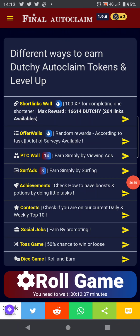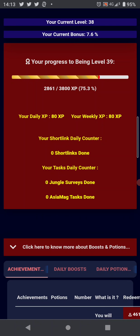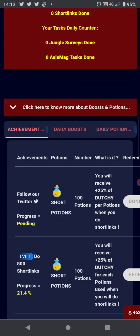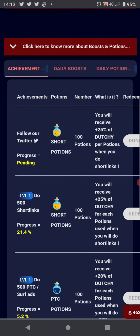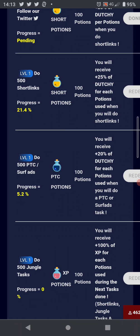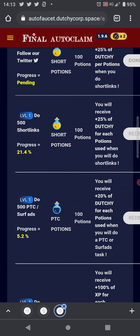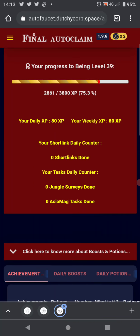Oops, pushed the wrong bit. So I'm currently level 39, and to boost your level up, your XP, you need to increase your XP, and you do that by doing these short links or jungle surveys, Asian mag tasks. And the more of these you do, see this one there, I followed on Twitter, so once they've confirmed that I'm following on Twitter, I'll receive that first 100 potions for the short walls, and then you can do different tasks to get these level up. 500 short links, 500 PTC SurfAds, 500 jungle tasks. And once you've done them, obviously your XP is going to go up a bit, and you get different kind of boosts in that one.